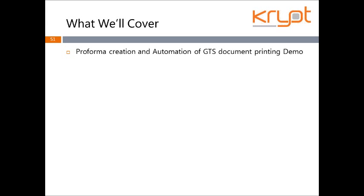So we generate our commercial invoices in GTS, we generate our SED in GTS, SLI in GTS. That works really well because it's standard SAP. Now, one thing, while it works well because we follow SAP processes, it kind of hurts logistics a little bit.